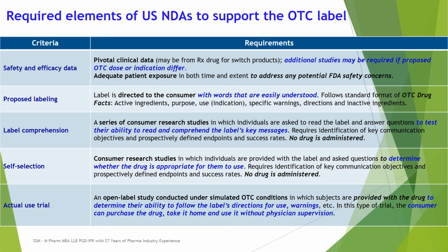The second requirement is proposed labeling. The label is directed to the consumer with words that are easily understood. That means the OTC product label should be simple, which a layman can understand. And there is a standard format for labels for OTC products. It should have the active ingredient name, purpose of the product, use or indication of the product, specific warnings, directions for use, and inactive ingredients.